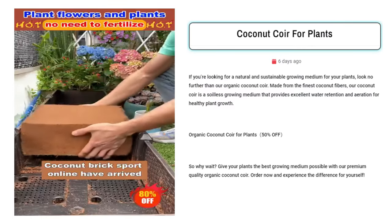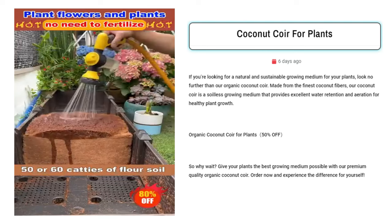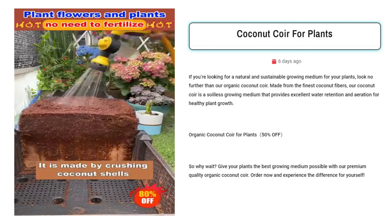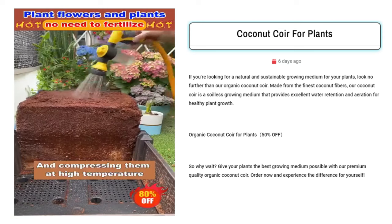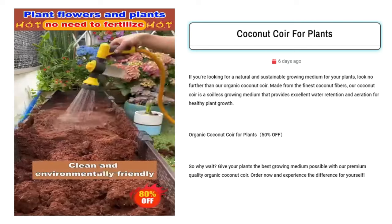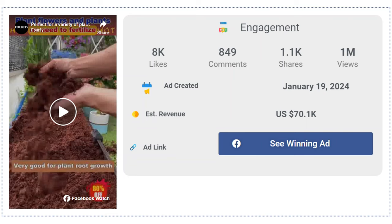Our next product is the Coconut Coir for Plants. Sell this premium quality organic coconut coir to revolutionize your plant care routine. Targeting gardening enthusiasts and eco-conscious individuals on Facebook, our coconut coir is the ideal solution for those seeking a natural, sustainable, and versatile growing medium.